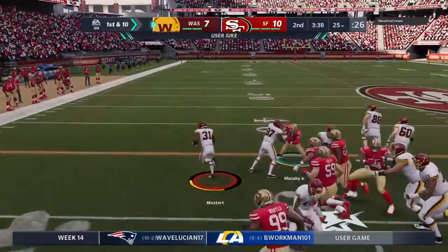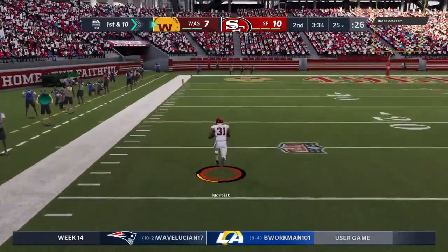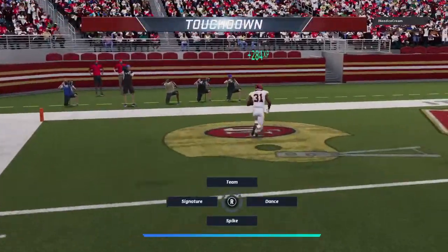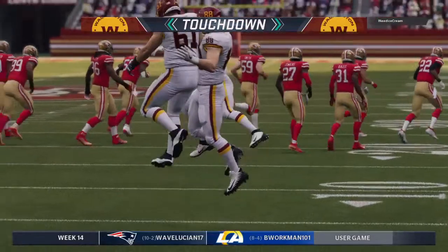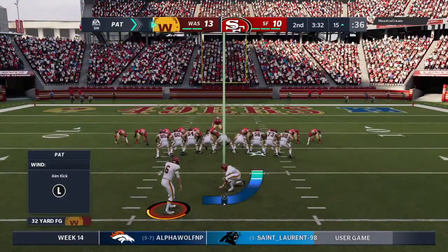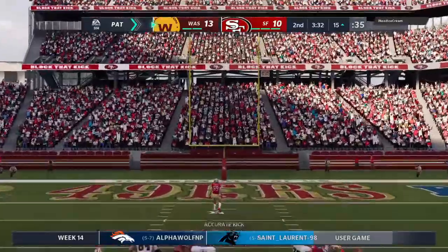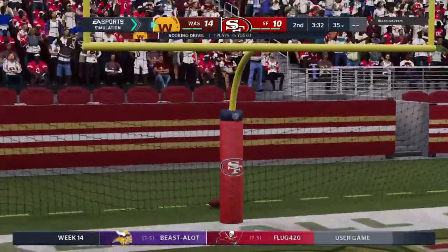Do you stick with that formula? And he's into the clear. He's at the 40, 20, 10, touchdown, Washington. Raheem Mostert with his 2nd touchdown here in this first half. And Washington has once again taken the lead. And we didn't even get a chance to settle in for that drive. A quick strike of 75 yards, and they find the end zone.